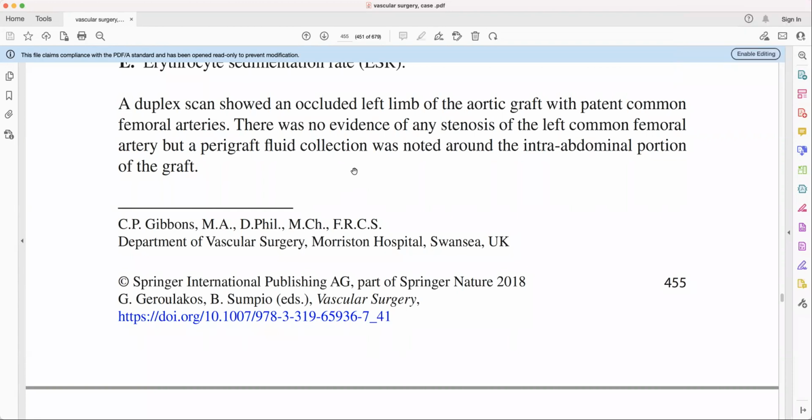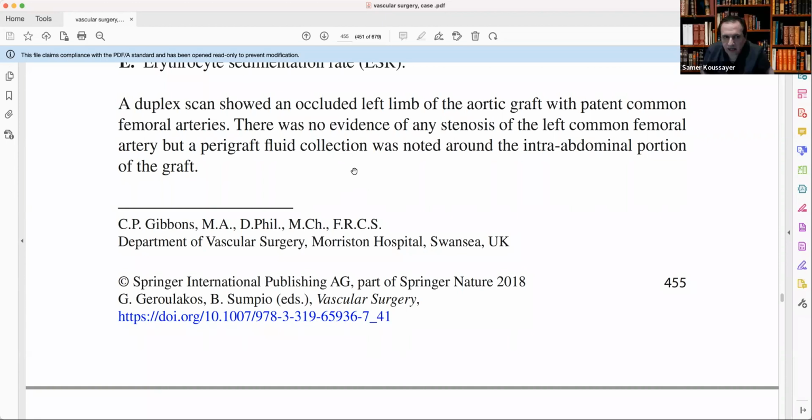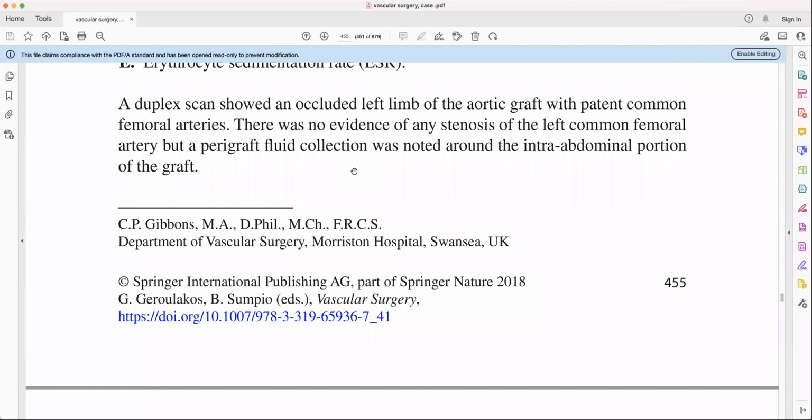The right limb was a common iliac, and this is the reason why nowadays we prefer to do aorto bi-iliac rather than bi-femoral. The old teaching, when I was in my residency, was always to do aorto bi-femoral, never aorto bi-iliac. And the reason why, if you get any stenosis at the distal anastomosis, you can fix it through the groin incision. You don't have to open the belly. This was the idea behind it.